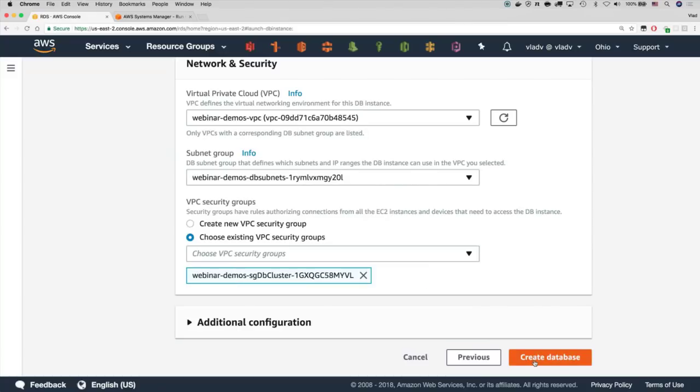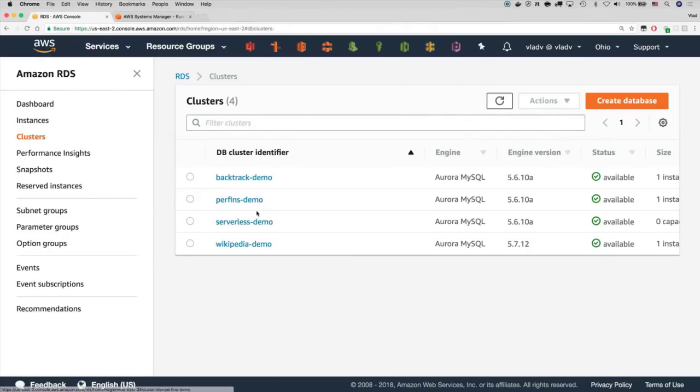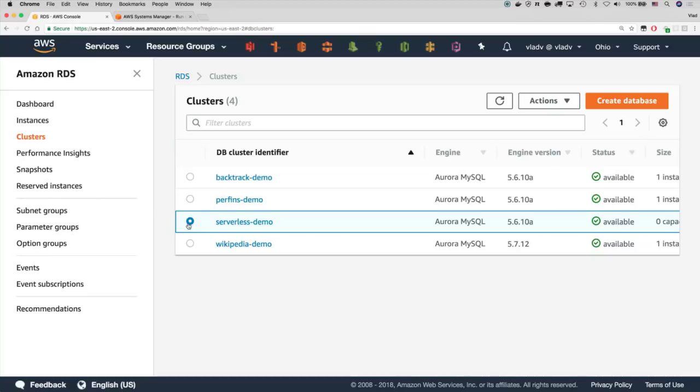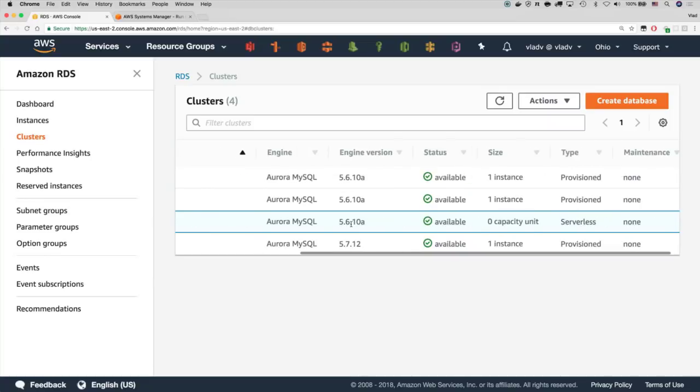Now, in the interest of time, we have pre-recorded some of these demos, and I already have a cluster running just to save the few minutes that it would normally take to launch the cluster. So I'm going to hit cancel here and just go to my existing Aurora cluster. You'll see here I have a serverless database called Serverless Demo. If you're scrolling sideways in this listing, you'll see that it has 0 capacity units, meaning it's inactive at this point, and it's of type serverless.